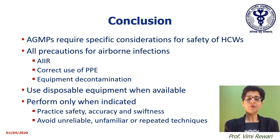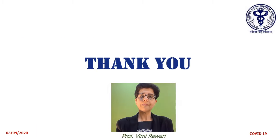These procedures should be performed only when indicated, and the emphasis should be to practice safety, accuracy, and swiftness. Clinicians should avoid unreliable, unfamiliar, or repeated techniques, as these can result in aerosol generation and pose a risk to the healthcare workers. Thank you very much.